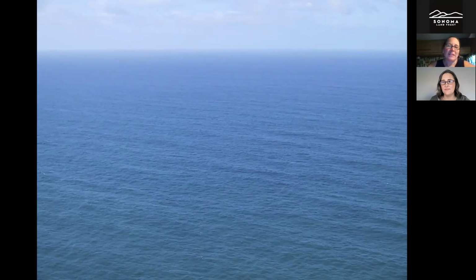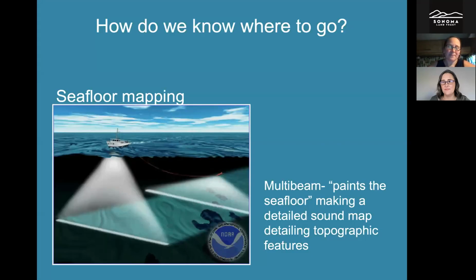And so we've had to develop a technology to be able to get through that water to take a look at it. And we want to know what's there because in order to protect it, we need to know what's there. So exploration has been a big part of our mission to help contribute information to making smart decisions about this area. So how do we know where to go? This is a whole lot of water and our cameras can only go so far. So we want to be really efficient with our time. So we have to map first.